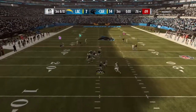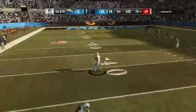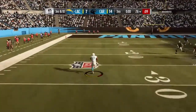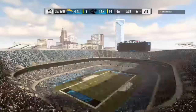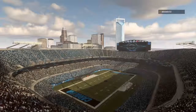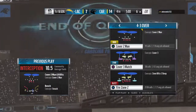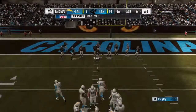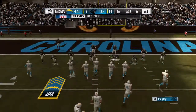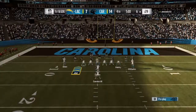A shotgun snap for Newton. And he fires one that's intercepted. Trevor Williams with a pick. And it's a big turnover there on the final play of the quarter. A looming decision to make on the conversion, down 7. But first things first, they need to score as they come up on 1st and goal.